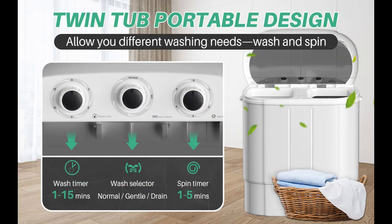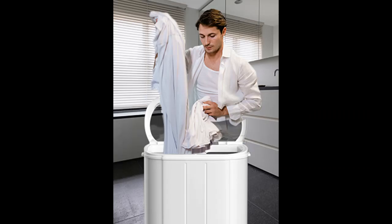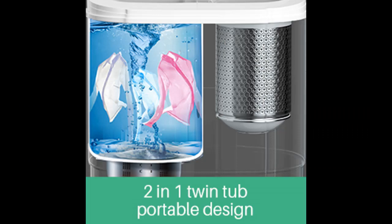3 different washing methods can meet your washing needs conveniently: gentle, normal wash, and spin. This machine can help you save more water because of the pre-programmed settings and accurate time control.